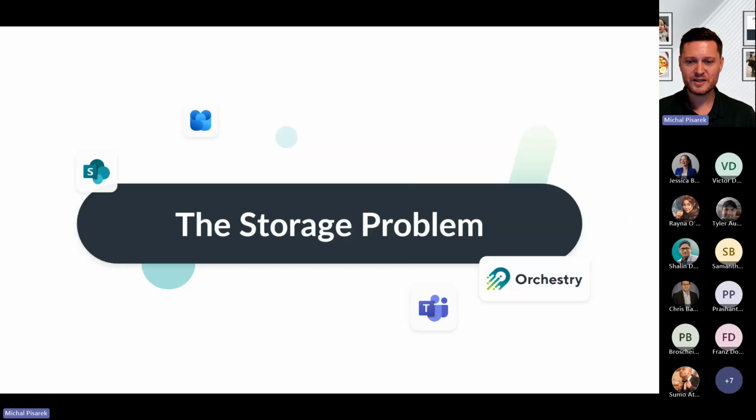Okay, let's talk about the storage problem. Now, we know, and probably our data is a little bit skewed, that lots of customers have storage issues in Microsoft 365. And what I mean by that is it's very easy to go over storage, and it's very easy to get into a state where you are paying Microsoft for storage. So what could happen? Now, we have customers that maybe go over storage by a couple of gigs. We have customers that maybe go over storage by 1 or 2 terabytes, which is a lot of data.